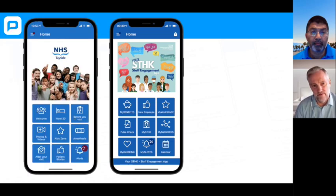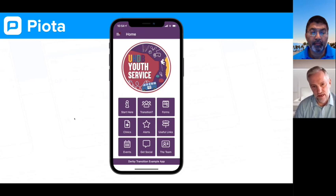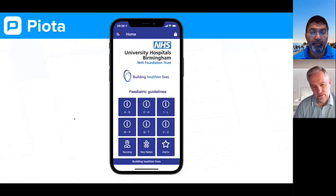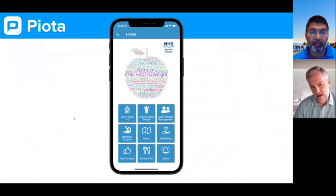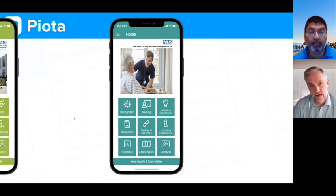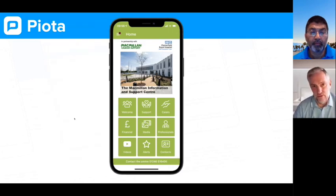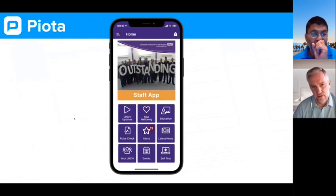So all of our apps look very familiar. Top half of the screen, there'll be a logo. Bottom half of the screen, we've got this 3x3 grid, which we call the tiles, but essentially it's your menu system. And behind those menu systems, you can create lots of various different bits of content. So we've got functions around calendars, about contacts directories. You can make links to portals and web pages and different apps. So there's a whole toolkit behind these different tiles and these different functions that allow you to produce apps either for your colleagues or for patients. We do both, and we've got lots of examples of different apps we've created for different organisations that we could share with you.